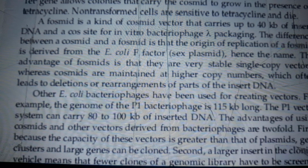A phasmid is a kind of cosmid vector that carries up to 40 kb of insert DNA and a cos site for in vitro bacteriophage lambda packaging. The difference between a cosmid and a phasmid is that the origin of replication of a phasmid is derived from the E. coli F factor sex plasmid, hence the name. The advantage of phasmids is that they are very stable single copy vectors, whereas cosmids are maintained at higher copy numbers, which often leads to deletions or rearrangements of parts of the insert DNA.